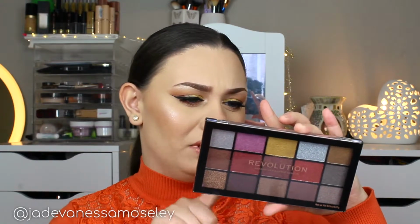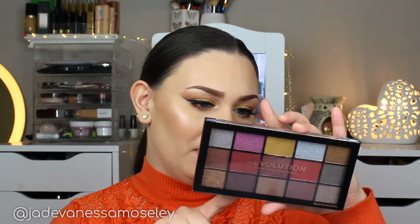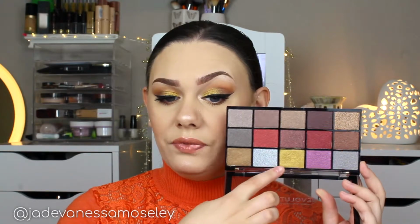I actually picked out the new Makeup Revolution pigment palette, and it's in the shade Imperative, I believe, so it says on the back anyway. But honestly this is such a stunning palette. I got this palette out of their Christmas makeup calendars. I bought it off their website, and this is one of the products that come in the calendar, and honestly I'm obsessed with it.